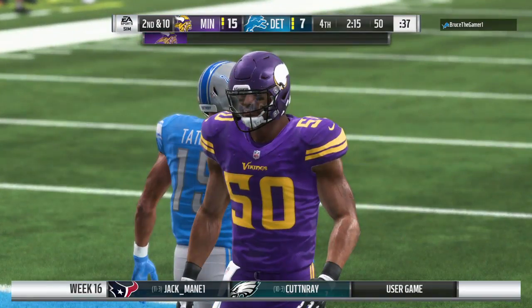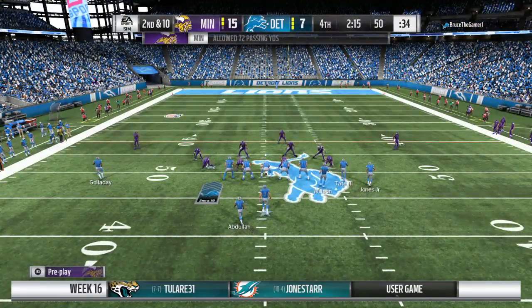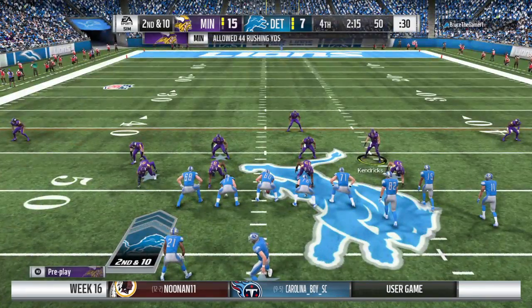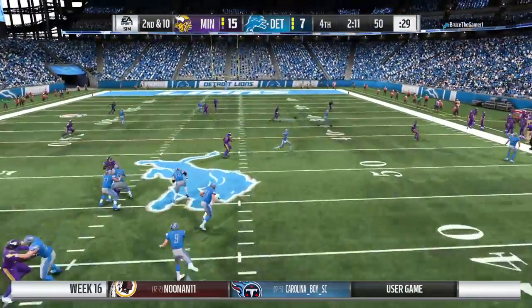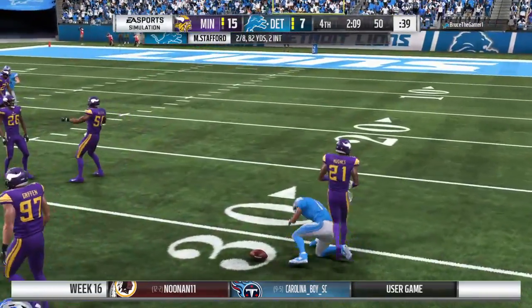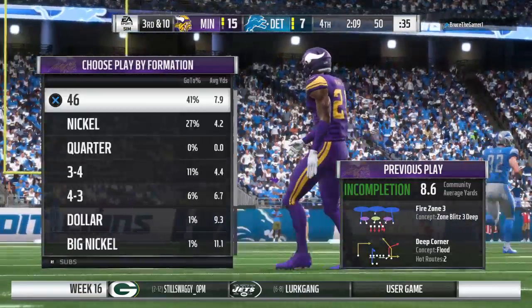Trying to erase that deficit all at once. One big shot. He took it. Unfortunately for him, incomplete. So now 2nd and 10 after the incompletion on first down. Throwing again. Stafford. And incomplete there. A nice hit. Jars the ball free and brings up 3rd down.